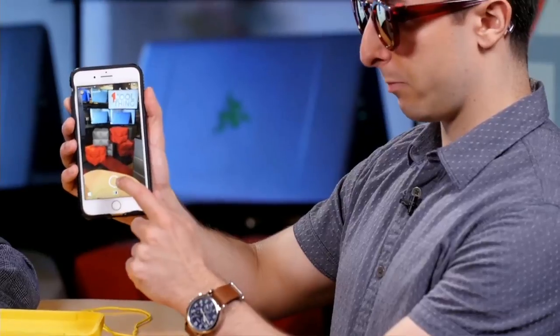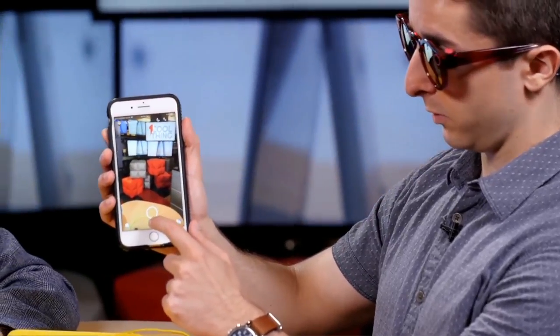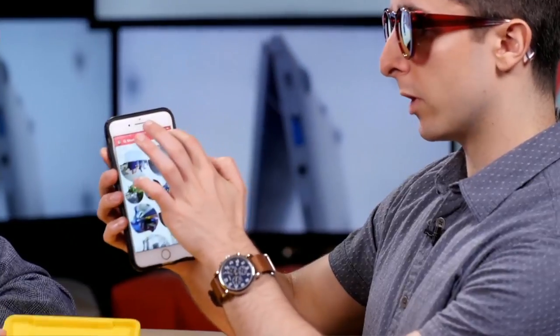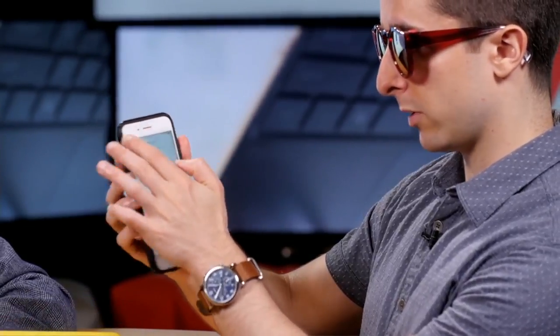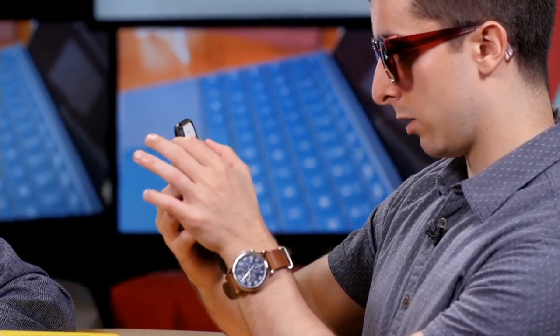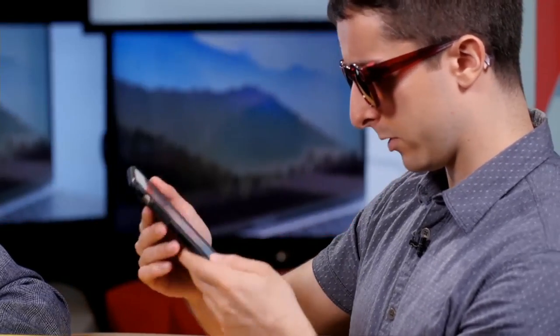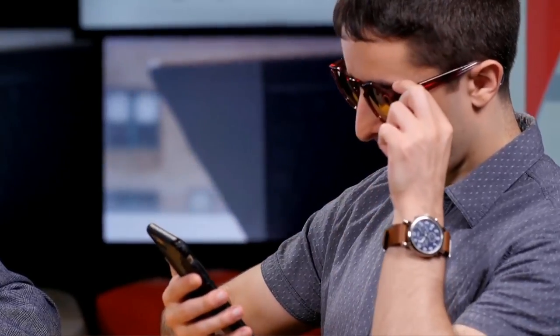I'm going to show you guys how you get to the page. So we're on the main Snap page, and if you click the little memories tab here, it will show you a little spectacles icon, and here we go. And now, oh, the spectacles are unpaired. I'm going to pair them again. I was literally just doing this.